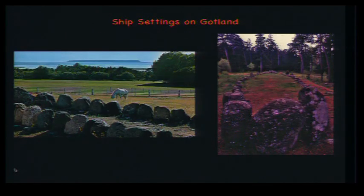Now, there are skeppsetning in Gotland, beautiful vesica-shaped ones. And again, these are 500 to 1,000 years BC or BCE.